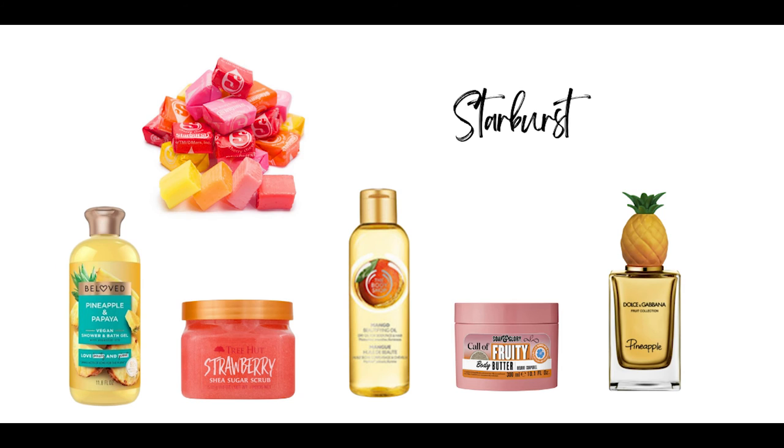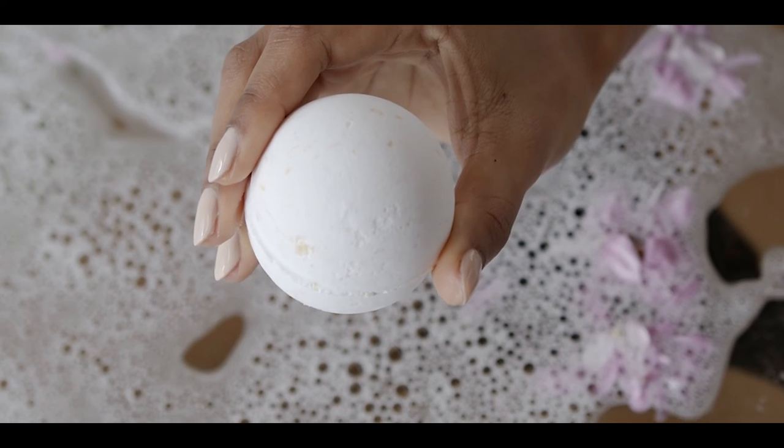Top all of that off with your Dolce & Gabbana pineapple. And if you have it, I know that the D&G pineapple can be hard to find if you don't already have it. But if you don't have that, you can try Histoires de Parfum 1804 as a pineapple alternative. You know, in that Starburst pack, the pineapple is that yellow one. And I always look forward to eating that one.